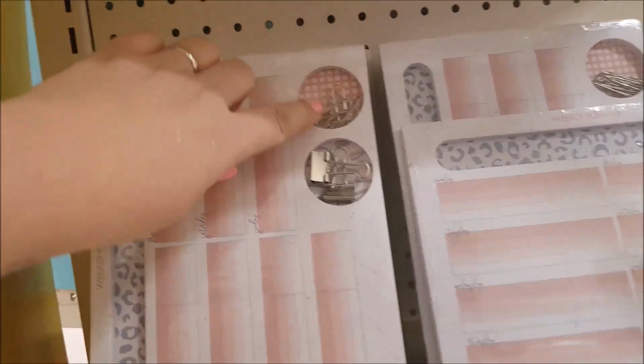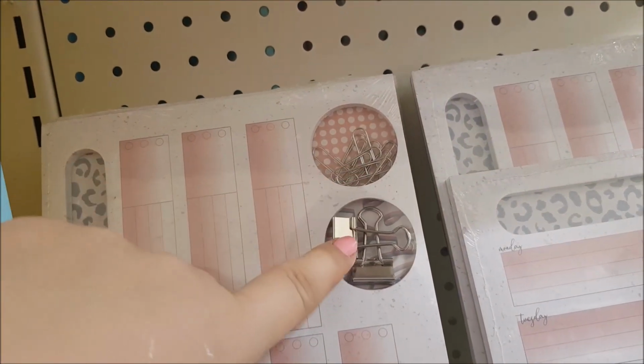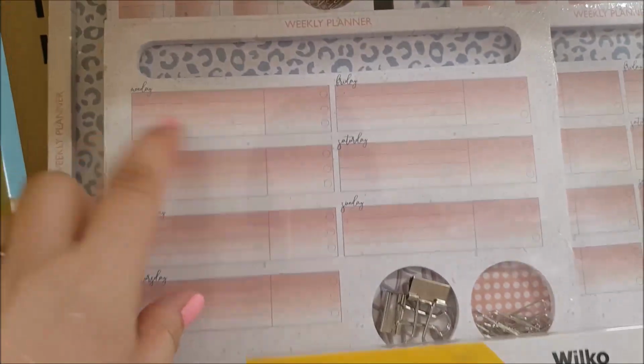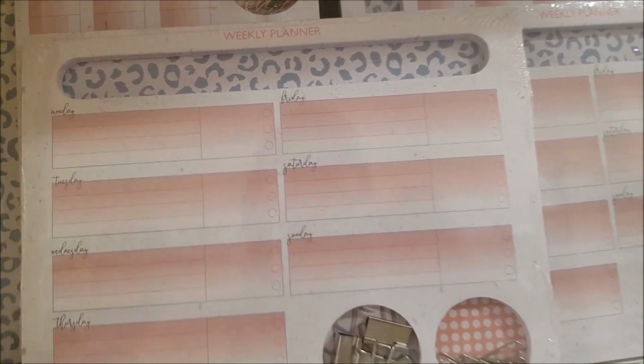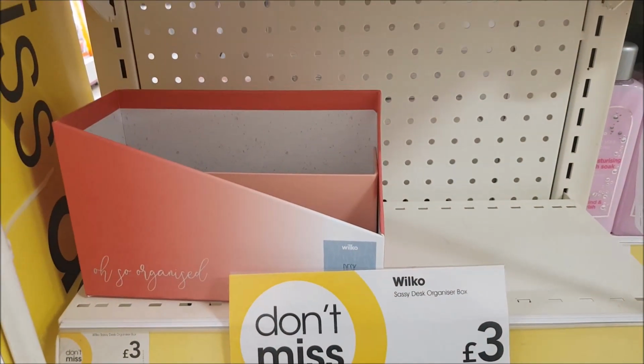And then what have we got here? Desk planners, and they've got cutouts in. If you can see, there's a circle there with paper clips and those little crocodile type clips, whatever you call them. And then you've got a cutout bit at the top there, and you can put all your bits and pieces that you've got to do, and there's a little circle that you can tick, so they're quite cool. Some desk organisers there.